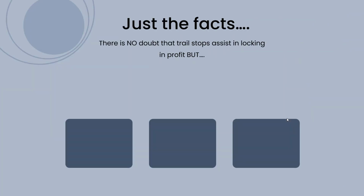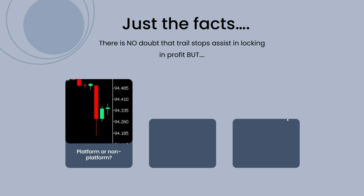There's no doubt that trail stops assist in locking in profit, but there's three things I just want to highlight right from the get-go. The first of these is, do you place your trail stop on the platform or don't place it on the platform? The problem is, of course, that if we don't place it on the platform, we could be up for this, what we call a catastrophic candle. We'll talk about that in a bit more detail later. Obviously, if you put it on the platform, it restricts you from some of the strategies we're going to talk about today.